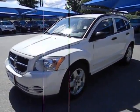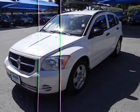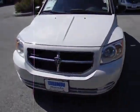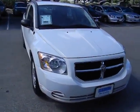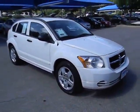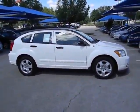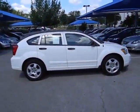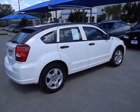The 2008 Caliber. The Dodge Caliber is unique inside and out. Its sassy, smart exterior styling combines with numerous clever interior features, such as a flip-out iPod holder and a chilled glove box compartment. You'll love the smoothness of the transmission and the quietness of the cabin. A joy to drive, and is priced below $10,000.